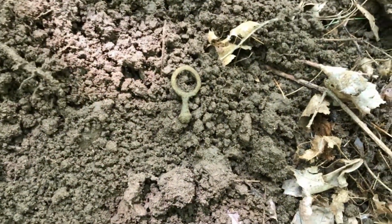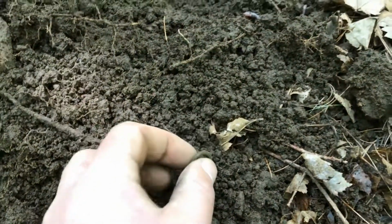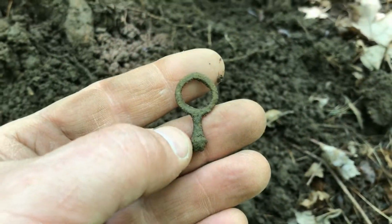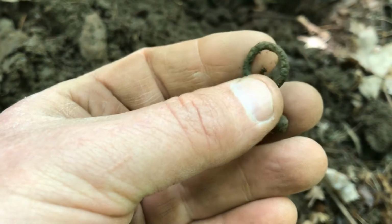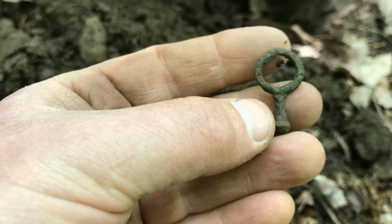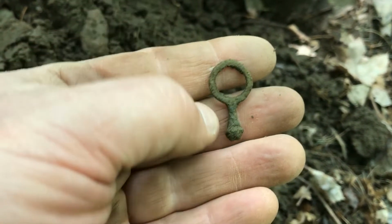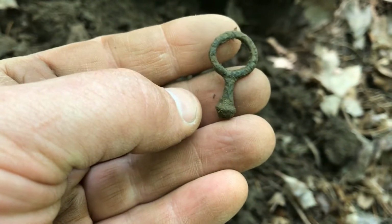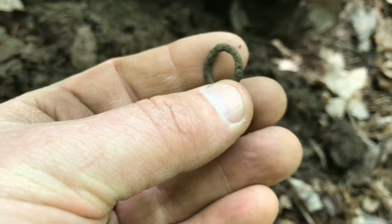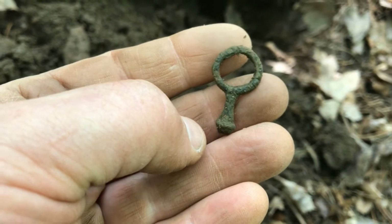Alright, cheers. Here's a very cool little object, guys. Came out of that hole there. On my Equinox it was showing about a 14. I think it's like a little watch winder, maybe a pocket watch key winder thing. It could even be the top of a pocket watch, actually. I don't know. Nice little early artifact. I like it. What do you guys think? Anybody got any ideas?